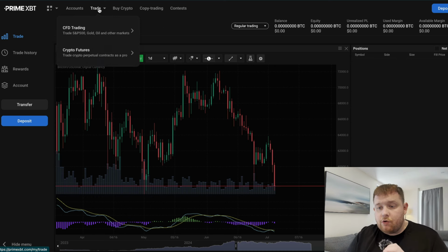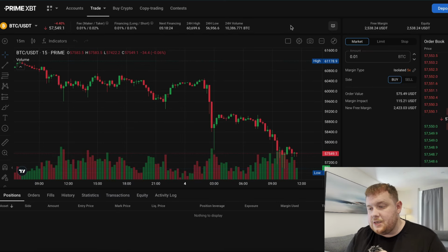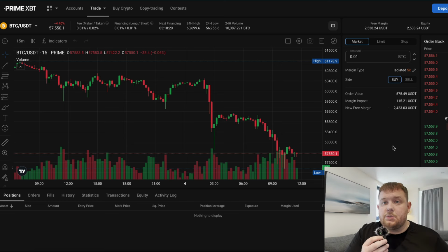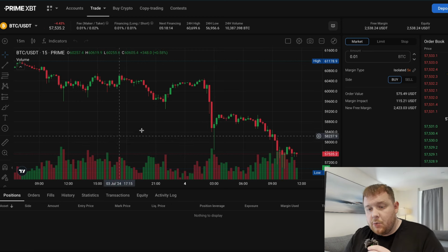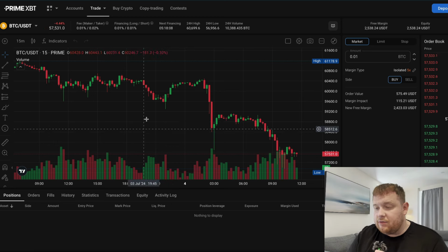I'm going to focus on crypto though today, so I'm going to go back up to trade crypto futures and type USDT. So right now I want to show you the new interface which PrimeXBT has, because it's definitely making trading a lot easier and hopefully more profitable. So we can see right here we have a TradingView integration, which is the best chart integration out there available.